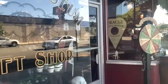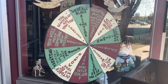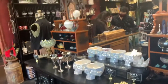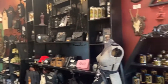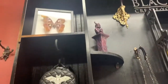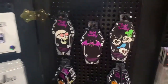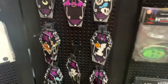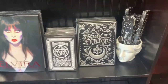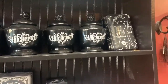Oh my gosh, I can't wait to see. Okay, I'm gonna spin. That will steal your hat. See it again. Oh my gosh, that's so cool. Obsessed. Look at that, that's fabulous. I love this too. This journal, it says Book of Magic. It's really cool. Spells and hexes. The witchcraft, I mean, this is like so good.